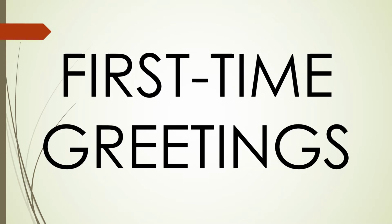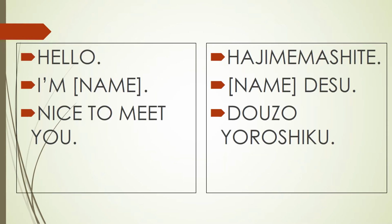Let's start off by learning how two people greet each other when they meet for the first time. Let's think about how two people meeting for the first time would greet each other in English. The first person to speak would probably say something like, "Hello, I'm," followed by their name, and "nice to meet you." In Japanese, we might say something like, "Hajimemashite," name followed by desu, "dozo yoroshiku."